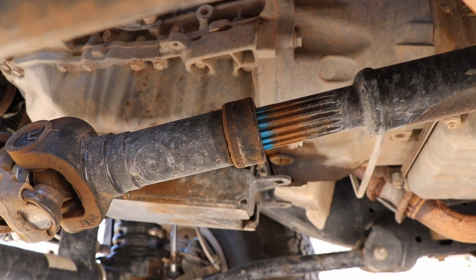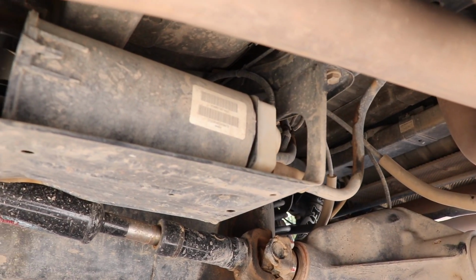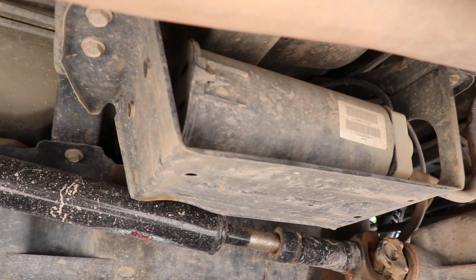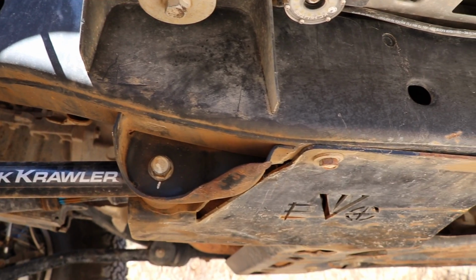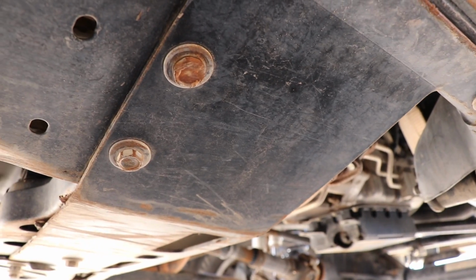Also underneath the Jeep, I have the Adams 1350 front and rear drive shafts. I started to tear up the boots on my old stock ones, and the angle was just maxed out on those stock drive shafts. So these Adams drive shafts have been a really nice upgrade. Also, I've got some Evo Under Armour underneath the Jeep, which gets a lot of abuse, but it's been really good on protecting.